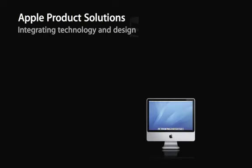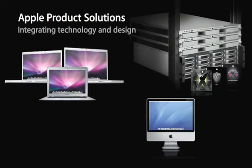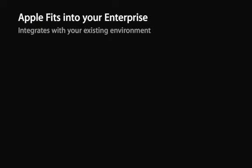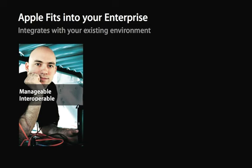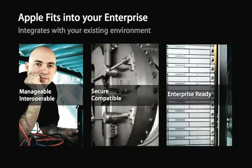Now, you know Apple and our products from our great iMacs and MacBooks, MacBook Pros and Xserves, even of course our iPods. Customers ask us, can Apple integrate into our existing environment? Can you deliver great value? And how can you help? In terms of how Apple can integrate into your existing environment, we often need to talk about how we can work with your existing management environment. Are we secure? How are these systems today enterprise ready?